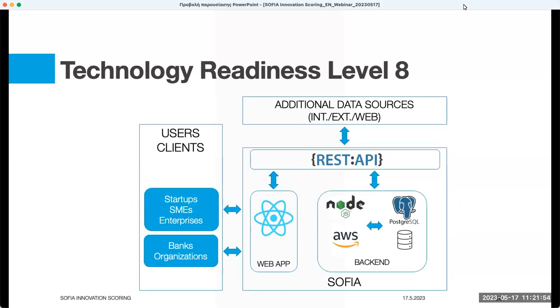This is a very high-level overview of the architecture of the software. We have a technology readiness level of 8. It's very close to being introduced to the market now. And of course, as you can see on the left side, we have the users and the clients that can be startups, SMEs, enterprises, banks, other funds, and financial organizations. They communicate through the REST API framework, and they have access and exchange data with a web application and the backend, the database, and the Node.js system hosted on AWS. On the top, you can see that all the extensions are done with the REST API framework for additional data sources input, either internal, external, or through the web.